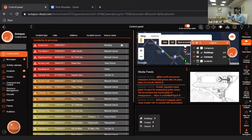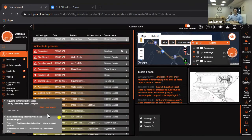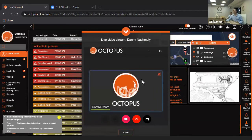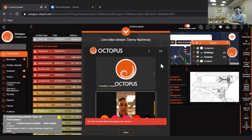We also have the ability to engage in video calls directly with the mobile operators or web portal users from the system. So I'm going to initiate a video call from my phone. Tal here will show you how. And you can see a video call is coming into the system right now. So the mobile app from Octopus is now trying to initiate a call with the call center. And you can call with your staff. They can show you.